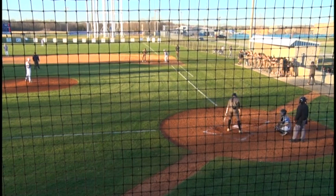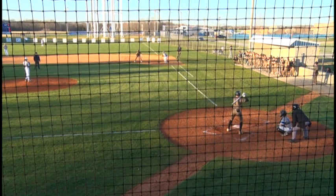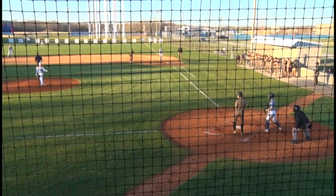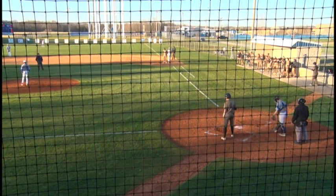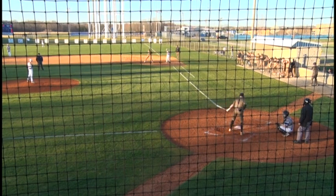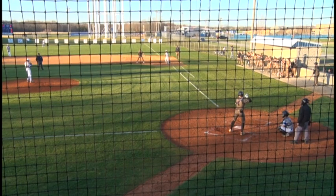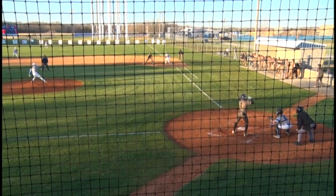Top of the fourth, Tigers 1, Smith County Owls 1. Runners at the corners for the Owls. Hunt delivers the pitch. That's high. Count goes 2-1 now. After a couple of infield errors, the Owls have tied this game.